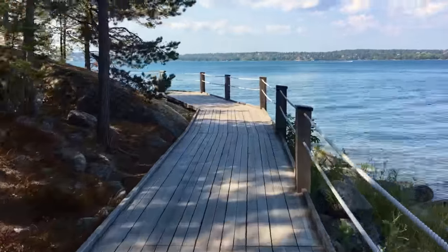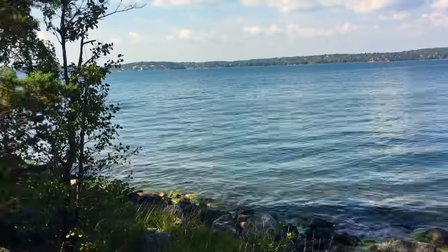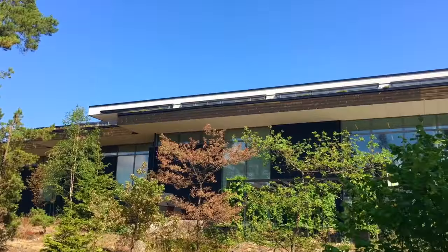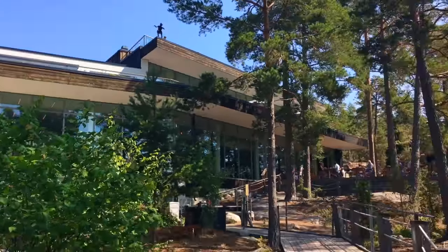The entire island is a celebration of art and nature, with art exhibitions, a performance venue, and plenty of trails through the gorgeous forests. Let's take a stroll up to the exhibition hall and check it out. There are no masterworks, but the art inside is very thought-provoking and visually interesting.